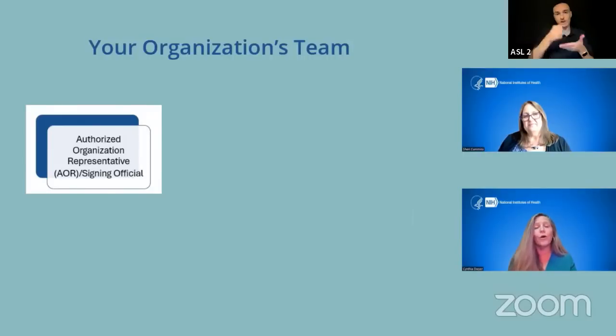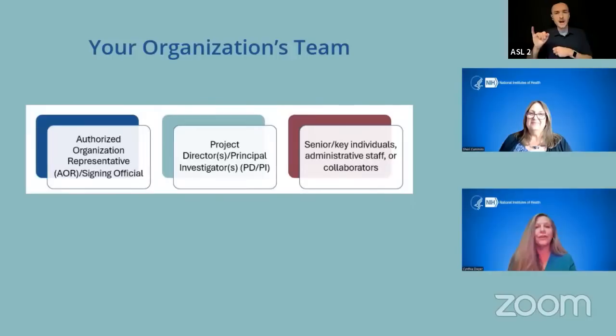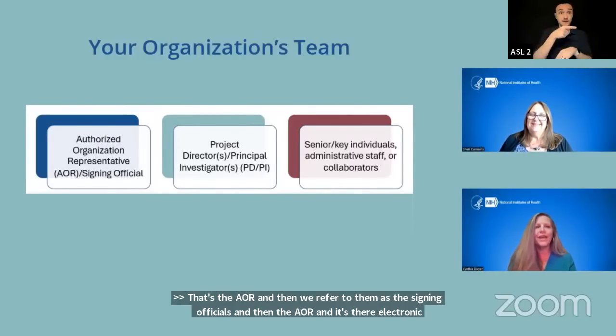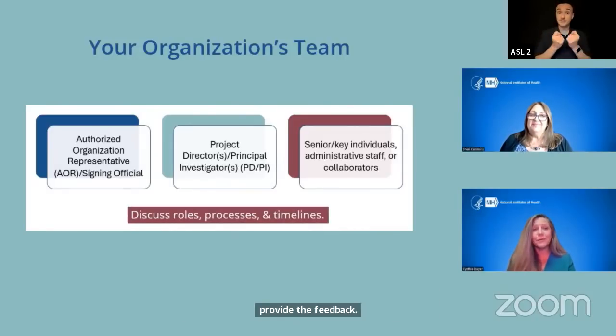Of course, you'll also have one or more project directors or principal investigators responsible for directing the supported project or program. You'll hear them referred to as PD/PIs, or PIs. Now, you may also have additional senior or key individuals, administrative staff, or collaborators. And you'll want to identify some colleagues to review your application and provide feedback. And if they have grant or review experience, even better. Once you have your team in place, make sure everyone knows their role, the process that needs to be followed, and your timeline.